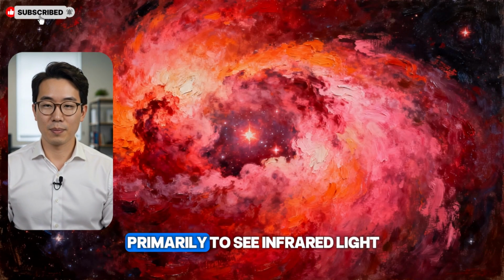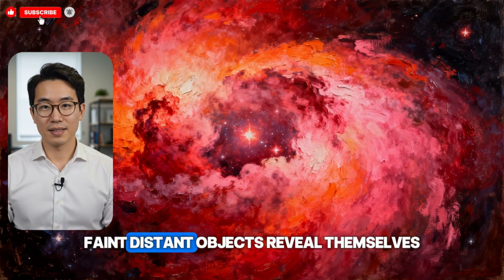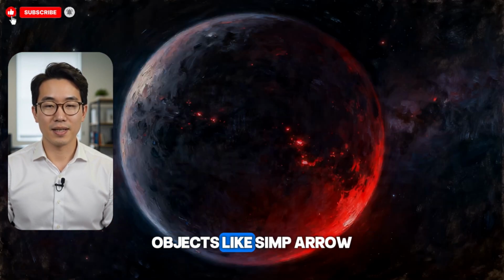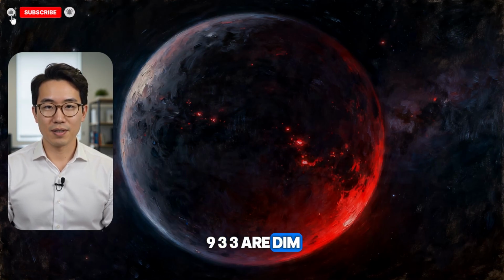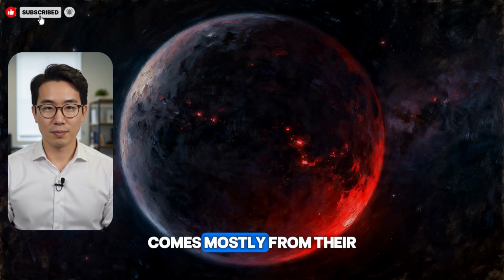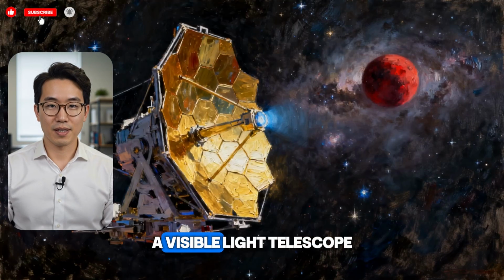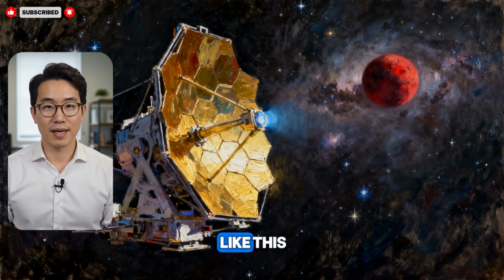James Webb was built primarily to see infrared light, the wavelength range where cool, faint, distant objects reveal themselves. Free-floating, planetary mass objects like SIMP 0136+0933 are dim. They're not lit up by a nearby star, the way a normal exoplanet is, so whatever light they give off comes mostly from their own leftover heat, radiating away at infrared wavelengths. A visible light telescope would barely register something like this.